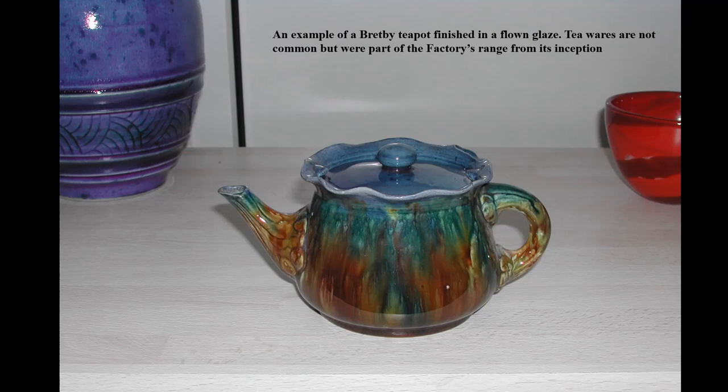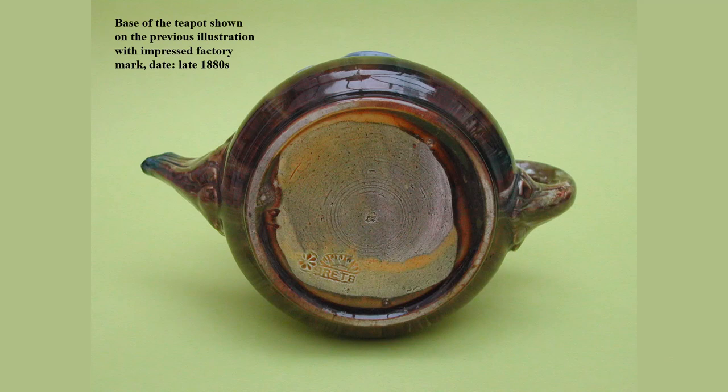Underneath this teapot, we can see the early mark of Bretby, the rising sun mark with Bretby underneath stamped. There doesn't appear to be a shape number, but it's undoubtedly an early piece. So if you look at the base of your Bretby pots, if you are lucky enough to have any in your possession, this is the sort of thing you're likely to see in the 1880s, prior to the advent of the England mark that we've just mentioned.